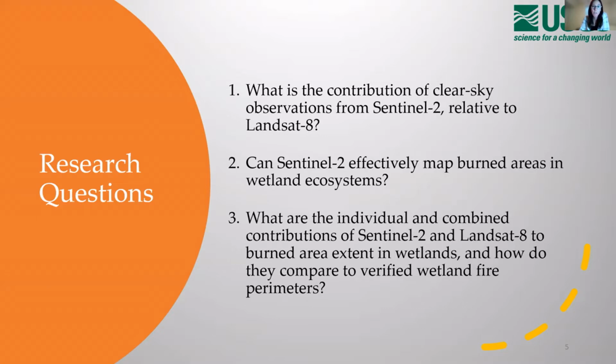So our research questions for this effort were, what is the contribution of clear sky observations from Sentinel-2 relative to Landsat 8? So how worthwhile is it to add Sentinel-2 to the mix? Can Sentinel-2 effectively map burned areas in wetland ecosystems? And what are the individual and combined contributions of Sentinel-2 and Landsat 8 to burned area mapping in wetlands? And how do they compare to verified wetland fire perimeters, which we got thanks to the efforts of Joe and Casey.